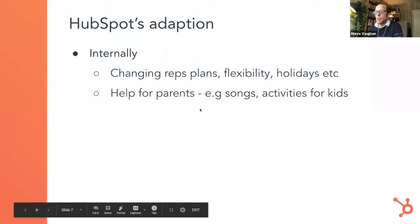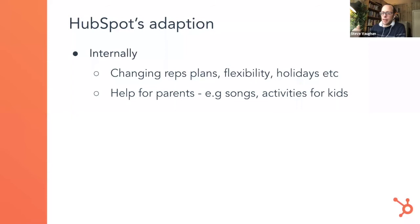So we're doing help for parents. For example, 3 or 4 times a week, in my calendar, I have an opt-in to have a time to have some guy or girl online who's a professional musician or professional artist who's going to play songs and give activities and stories for children 0 to 4 and 4 to 8 and the different age brackets.